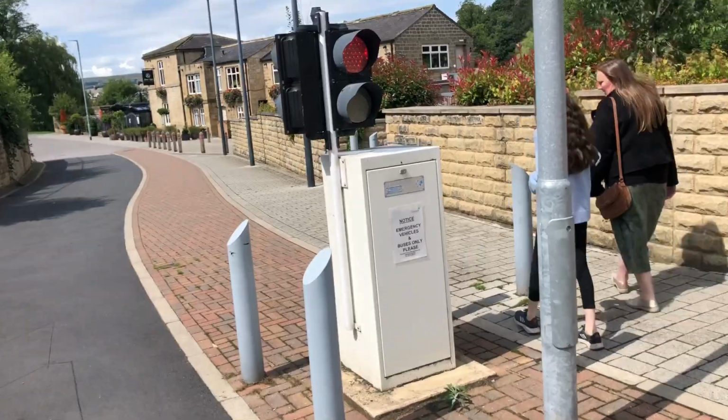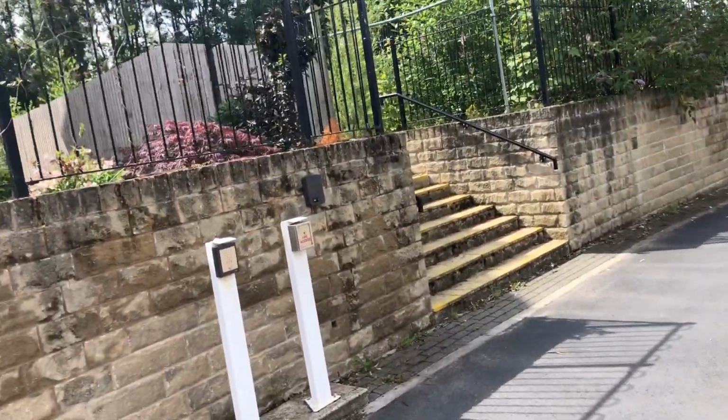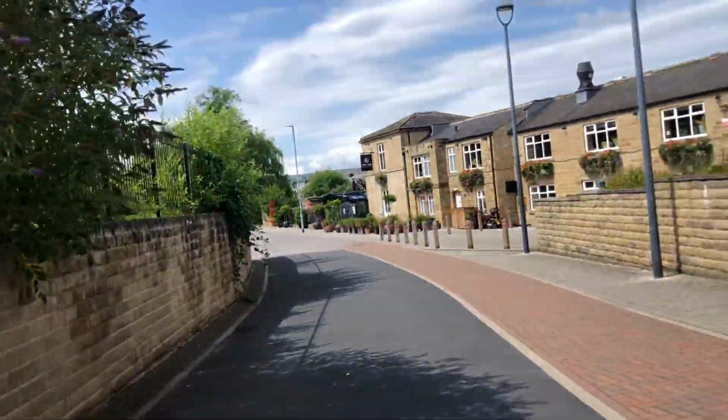Emergency vehicles and buses only. So they must have to lower that with an emergency. The fire access must have a special button they can press to lower it. Yeah.